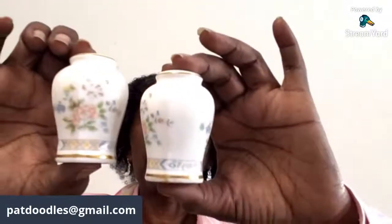But it's this pair of salt and pepper shakers. They are so pretty to me. They're just so soft and dainty. They're about 2.5 inches tall. It's the pair. They have the original stopper in them. And this is number 8, and they are $10 for the pair. They're number 8, and it's $10 for the pair. I'm gonna hold those up together.